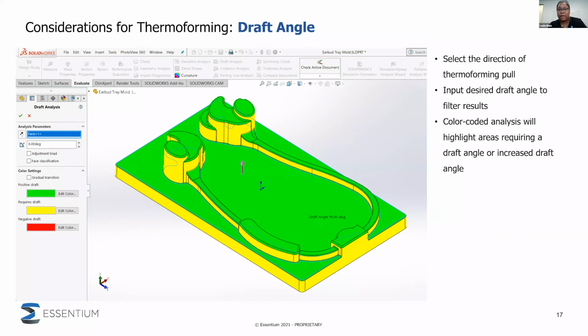In this example, I want to ensure that my sidewalls have a 6 degree draft in it. In the diagram, these currently have 0 draft, so they're showing as yellow areas that require draft.